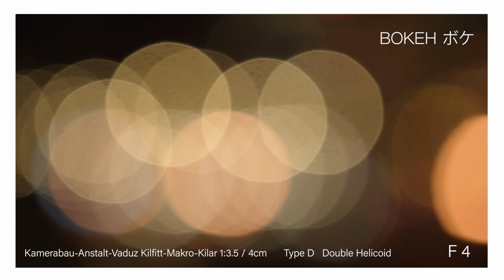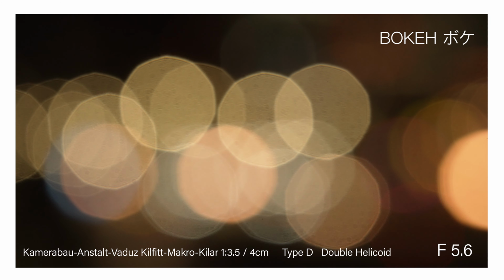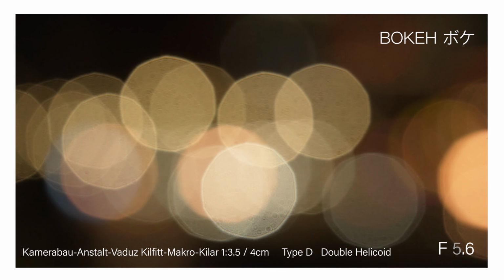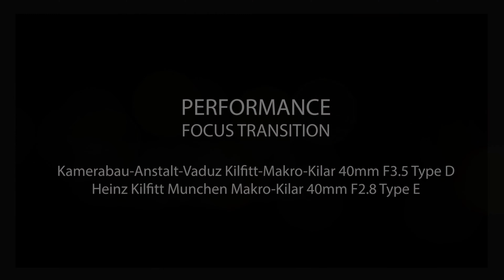For Kilfitt Makro f3.5 Type D lenses, enlargement of specular highlights in rendering is evident due to compressed depth of field parameters at the close focus setting. Whilst aesthetically pleasing, the effect is reduced as distance to the subject matter is increased. Bokeh rendering characteristics are uniform and consistent with lenses of f2.8 Type E specification. The optical lens design tends toward overcorrection of aberrations, evidenced by pronounced light gathering at the edge of the light circles.